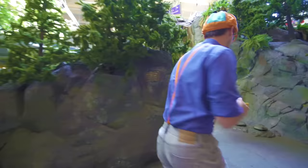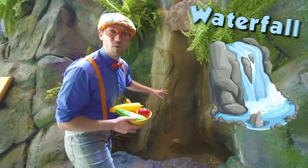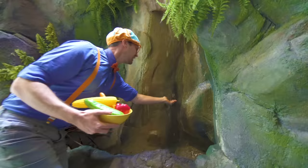Whoa, look at this. Wow, it's like a waterfall. See, water is way up top and then it falls down below. And then you can put your hands in it like this. Whoa, but you don't want to drink it.